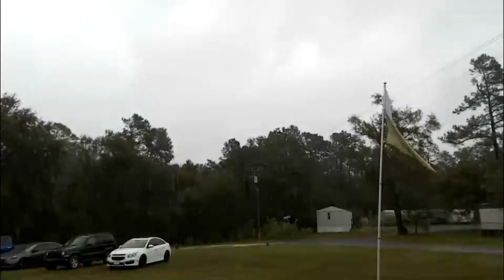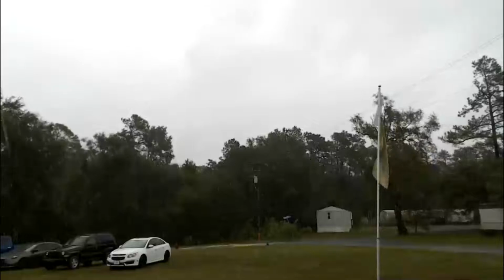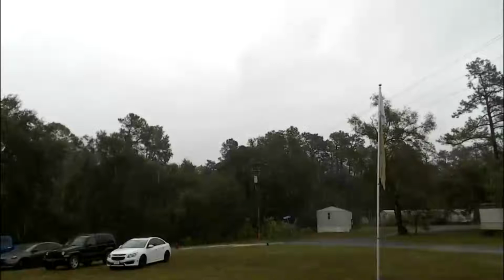Yeah, so the power went out, and it doesn't take long for my computer to reboot, but it's the time of the modem rebooting, getting the Wi-Fi or getting the internet back on.